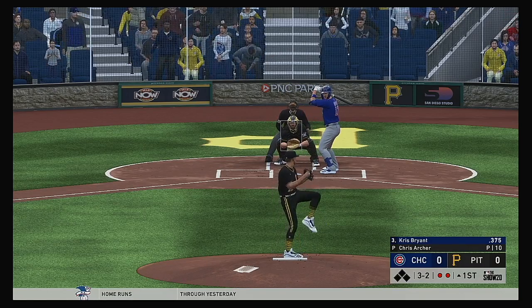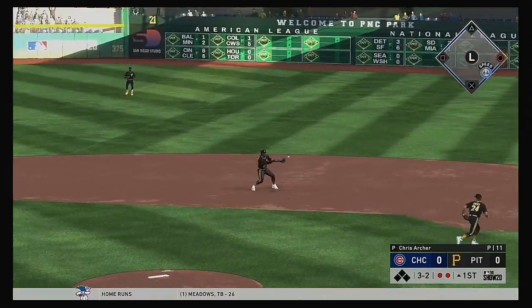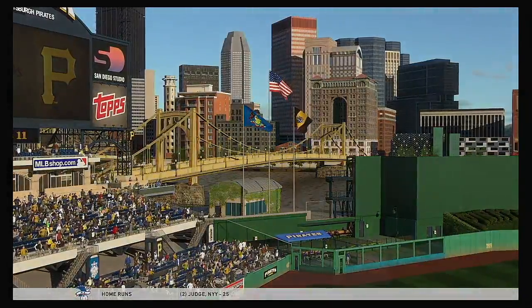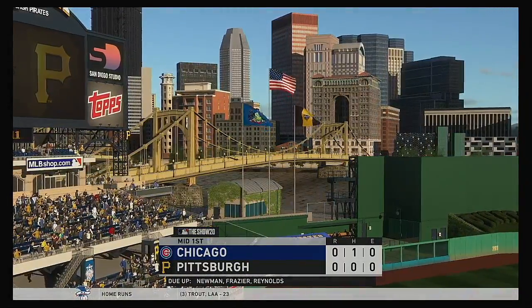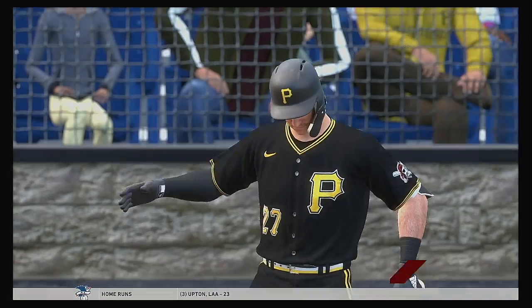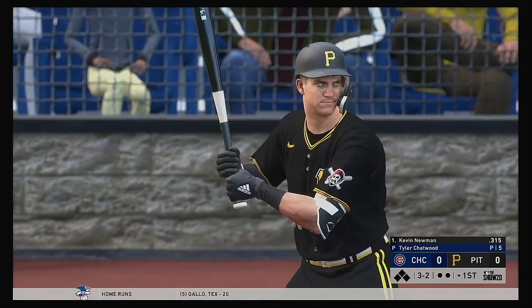The 3-2 pitch. This is on the ground over to first. Oh, what a stop on the slide. Touché, sir. At the plate, Kevin Newman. He'll lead things off here in the bottom half of the first.